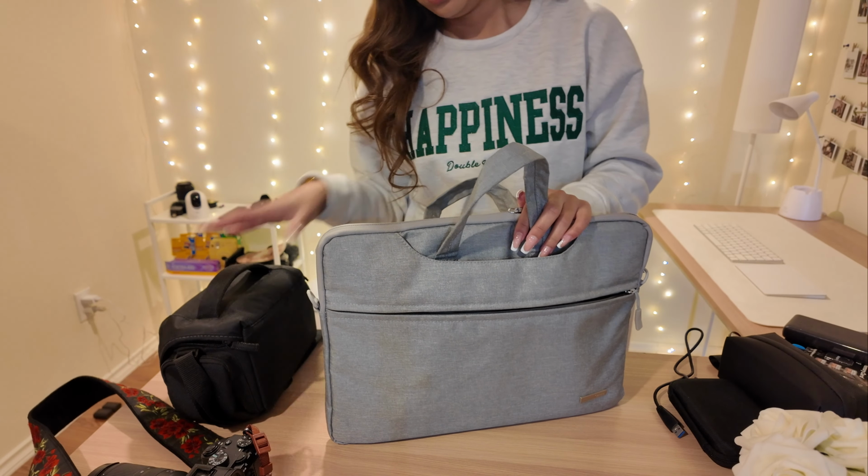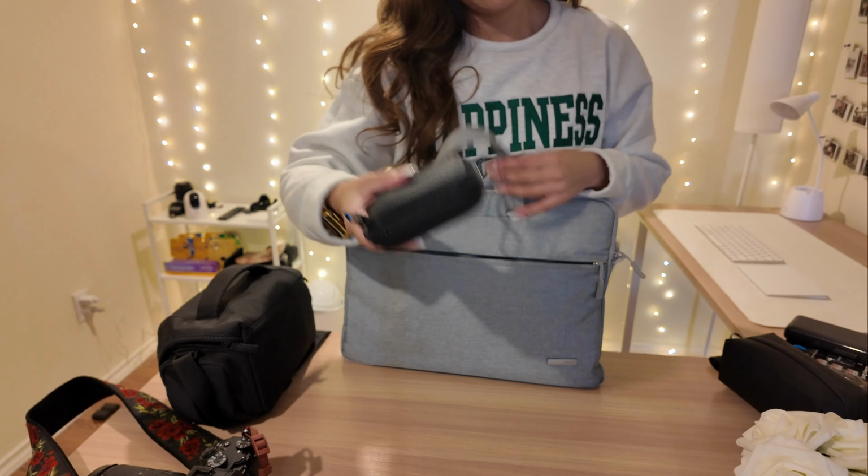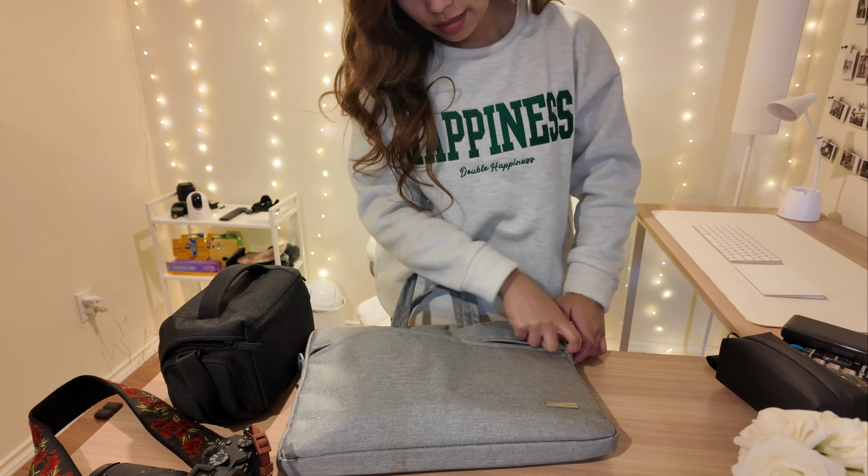Now, for electronics, I do bring quite a few during my trips because given the nature of my work, I always need my laptop with me and my camera. So this is my laptop. This is a 16-inch laptop and I put it here in my case. I also have my hard drive with me, which goes in this case as well.